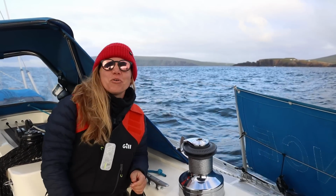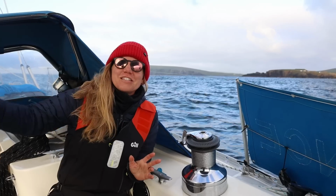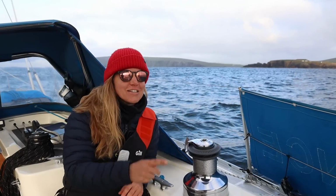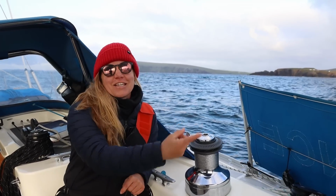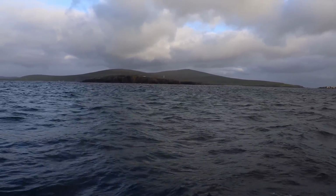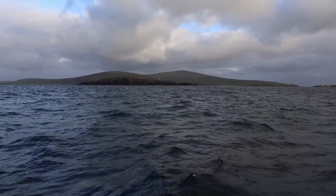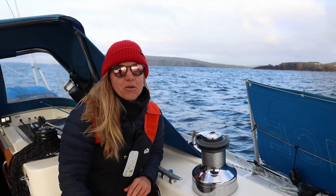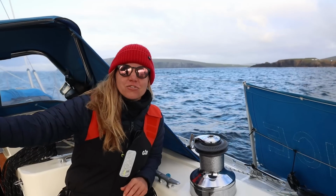Another early start this morning, but it's not because we are going a great distance today. It was just to get the right state of tide, and whilst the wind was still light, to get around this headland, because there's supposed to be really bad tidal overfalls, or a Scottish roost, which runs all around this area, and you're supposed to actually go 3 miles offshore.